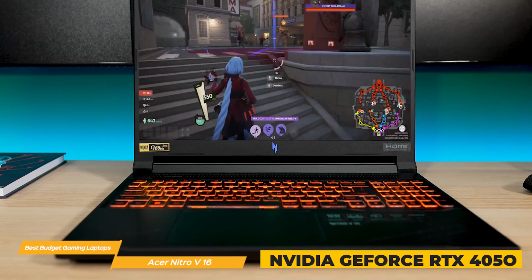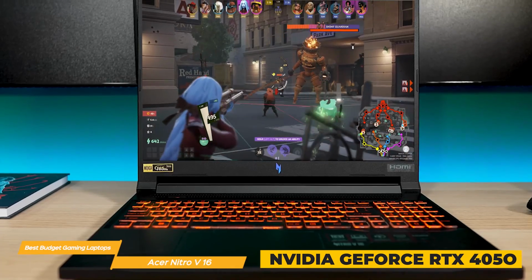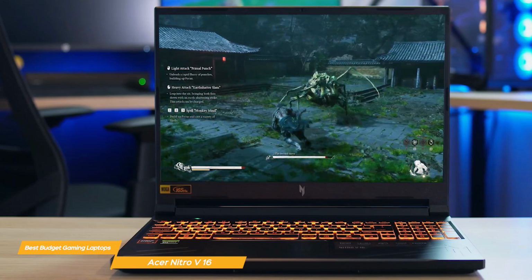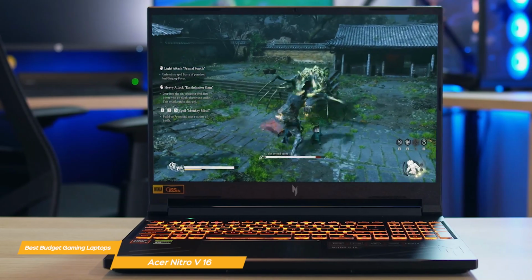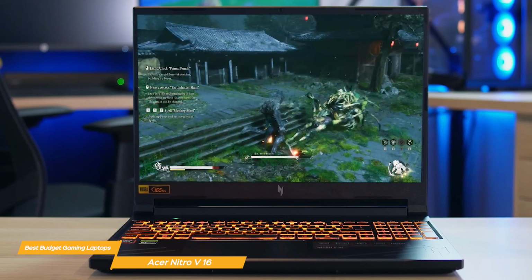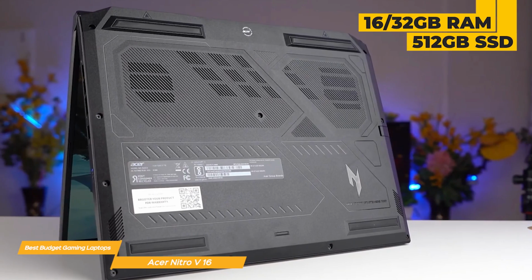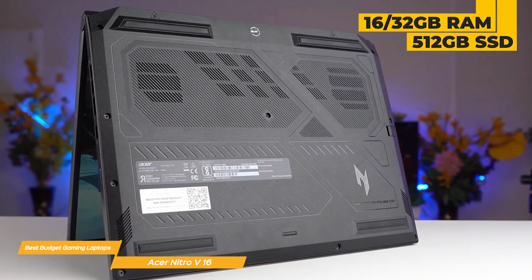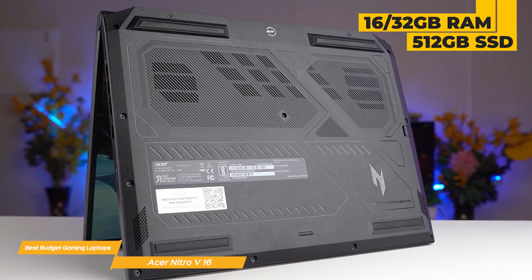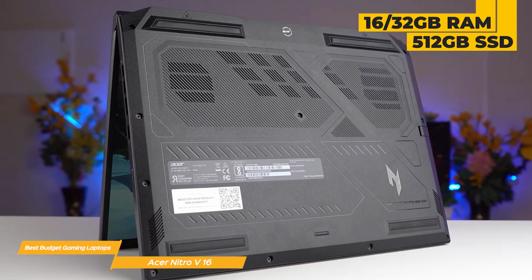The NVIDIA GeForce RTX 4050 delivers smooth gameplay for modern, demanding titles, including popular AAA games at decent settings. And when I say decent settings, I'm talking about settings in the mid to lower high range, because honestly, you can't expect the very best from a budget laptop. It has 16 gigabytes of RAM, which is upgradable to 32 gigabytes, and a fast 512 gigabyte SSD, which is going to give you faster boot ups, especially if you upgrade to 32 gigabytes of RAM.